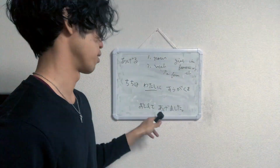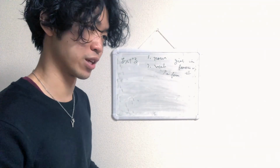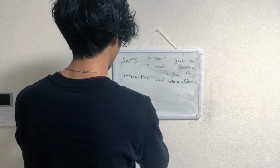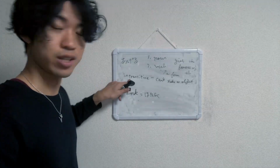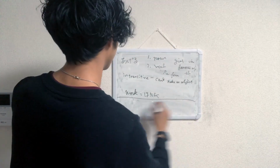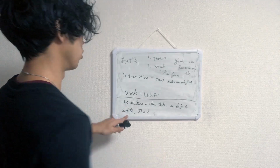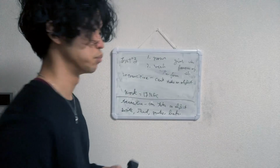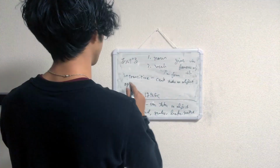Also, you cannot use あげる when the verb is intransitive. Intransitive meaning can't take an object. Let me give you an example. Work, 働く. You don't work something. You work at somewhere. Transitive can take an object, like write a book, read a book, make cookies, bake cookies, watch the television. Whereas intransitive verbs are like walk, open. No, that's play.